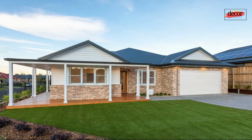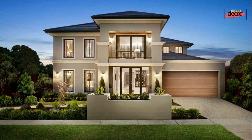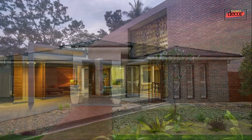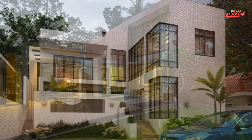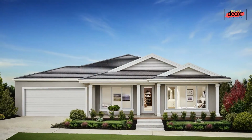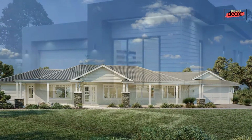A well-designed facade is an intricate tapestry woven from various elements, each contributing to the overall aesthetic. These elements include roof, the crowning glory of the facade. The roof plays a pivotal role in shaping the home's silhouette and defining its architectural style. First, walls, the foundation of the facade. The walls provide the canvas upon which the home's personality is expressed. Second, windows, eyes into the soul of the home. Windows offer glimpses into the interior spaces while fostering natural light and ventilation.